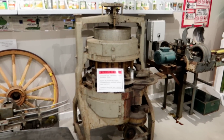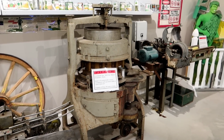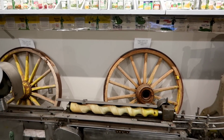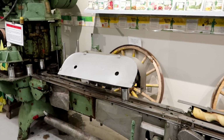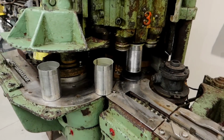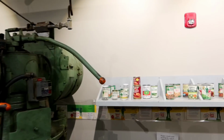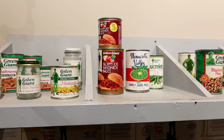That is the can filler, capable of filling 180 cans a minute. Those are wagon wheels that were used in the early 1900s. This is the closing machine. You can see they've got a couple of cans in here getting closed. Wow, pretty neat. Oh, Green Giant Sloppy Joe.